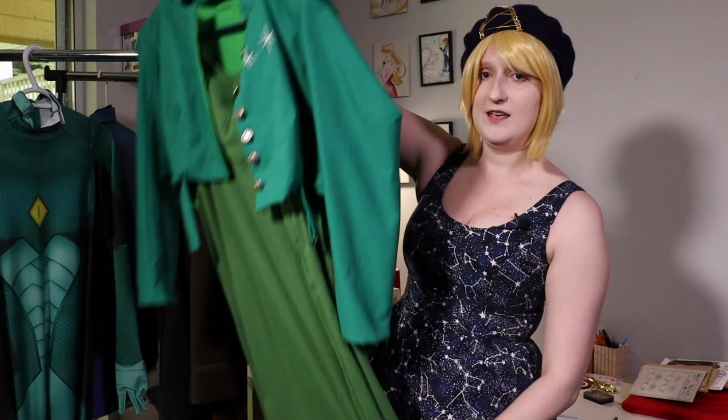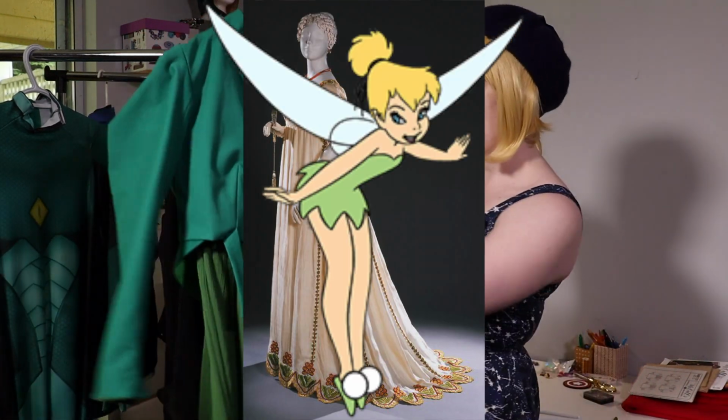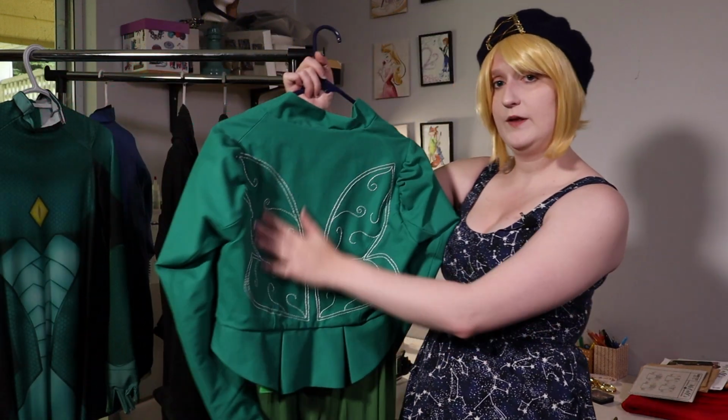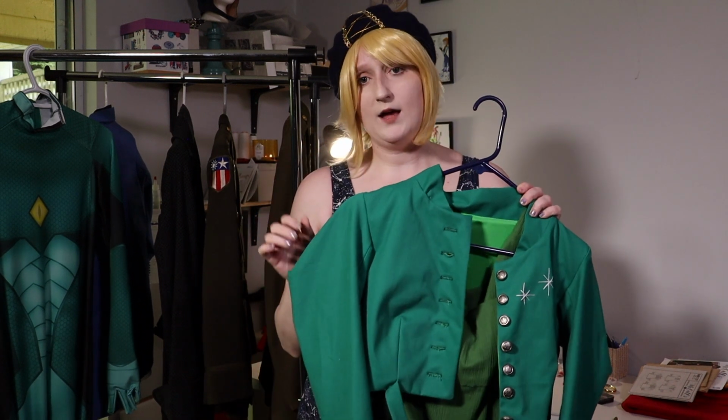Goodbye. Okay, now we're back at something I actually made. This is my Regency Tinkerbell that I made. We have the dress underneath and then the jacket with the buttons and the embroidery that I worked so hard on. I have a video up about doing this if you're interested. This is absolutely, definitely still happening.